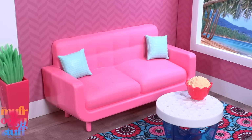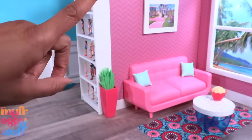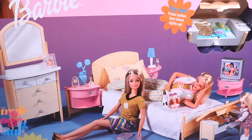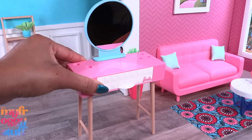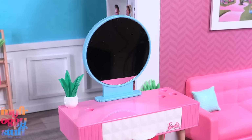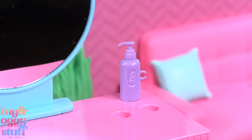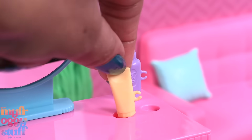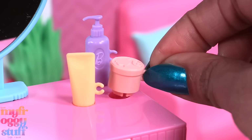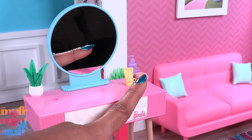In today's world of plastic pillows, let's take a trip back in time to compare Barbie Bedroom Playsets now versus then. During the Barbie the movie era, I bought this Barbie playset and vanity from Walmart for $29.99. We got a plant, a purple Barbie lotion bottle, a yellow tube of something, a peach jar that looks like it could be night cream. The vanity has a blue reflective mirror.